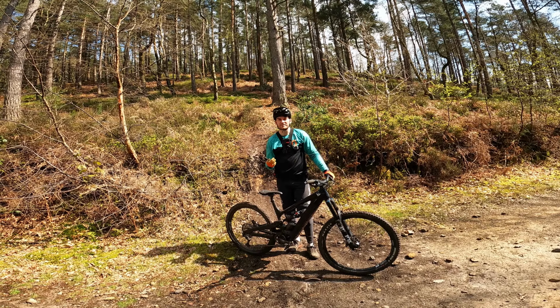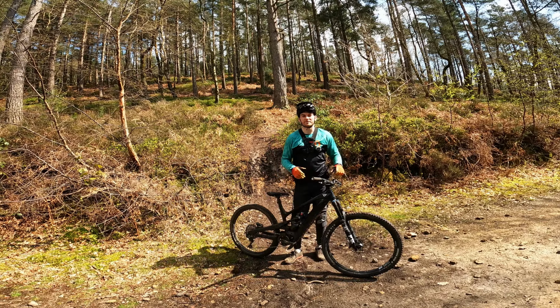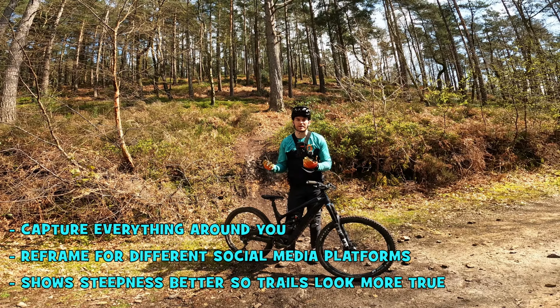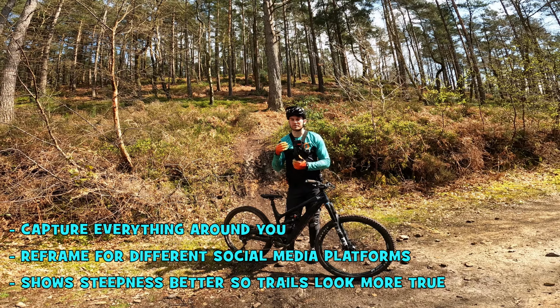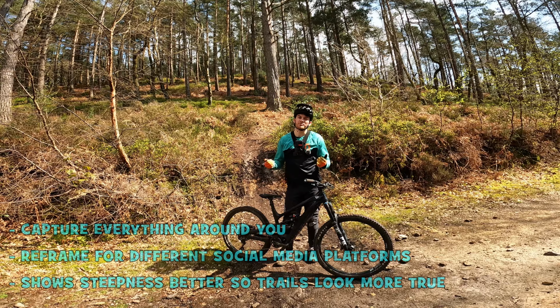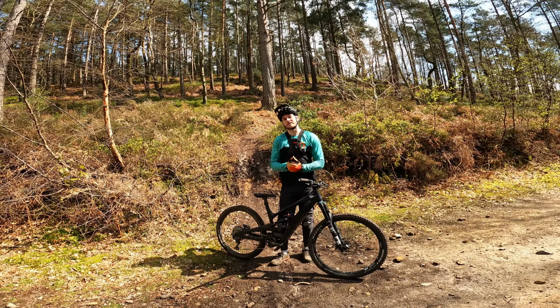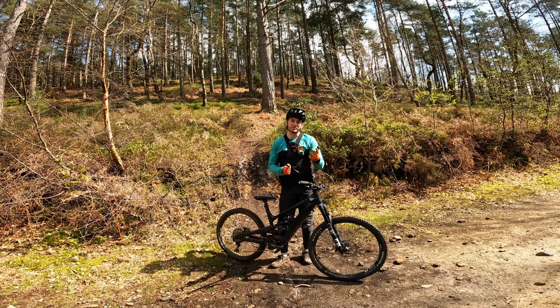Hopefully you've got a bit of a better understanding as to why a lot of people are using the 360 cameras. Like I say, it's just got some benefits. Being able to always get everything you want in shot, being able to reframe it for your different platforms, and then also just the steepness, because everyone hates the GoPro effect when it makes the trails look so much more mellow than they actually are. So yeah, you can just get a bit of an idea, and maybe even look to buy one yourself.